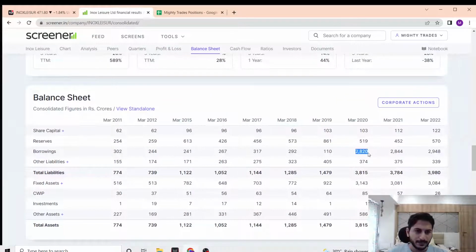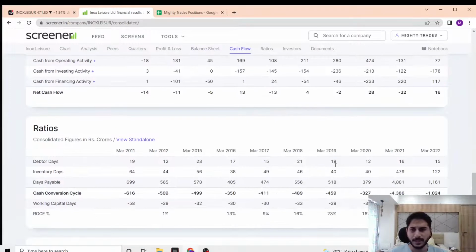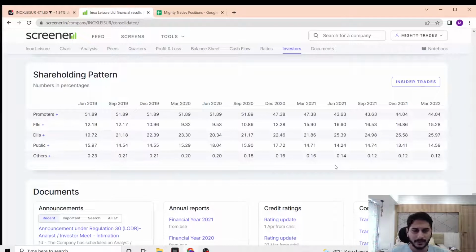Yeah, so we can see they took on a lot of borrowings to get through COVID, and with the interest rates going up right now, this could impact the interest which they have to pay on the borrowings that they've recently taken. So that can be a bit of a challenge and a bit of a downer to these companies.